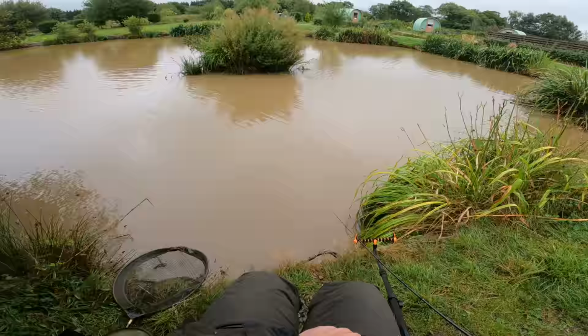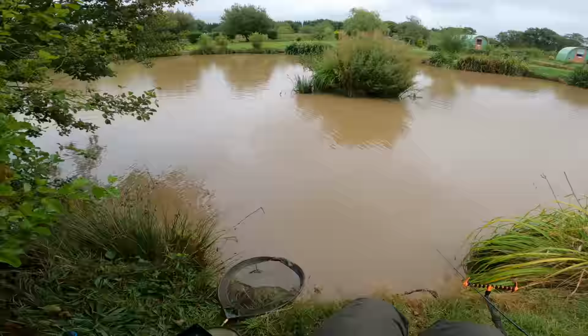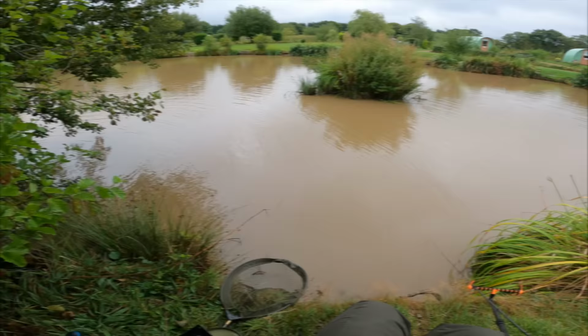I think it is very, very shallow this side, and that's probably why we're not doing as well. The water's very, very coloured as well. It's like chocolate milk. Middle now, and this rod tip's twitching away.